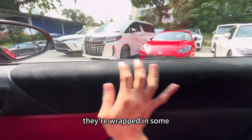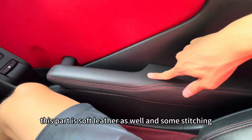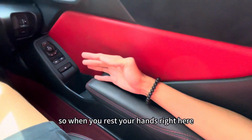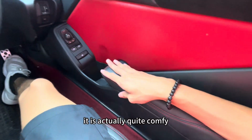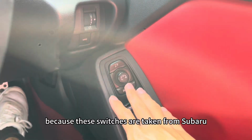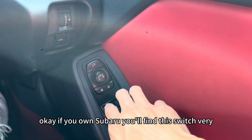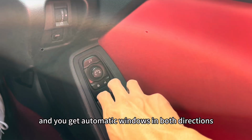They're wrapped in some very nice Alcantara finishing. This part is leather. This part is soft leather as well, with some stitching. So when you rest your hands right here during some long journey trips, it is actually quite comfy. Windows, the switches are very familiar because these switches are taken from Subaru. If you own a Subaru, you'll find this switch very familiar, and you get automatic windows in both directions.